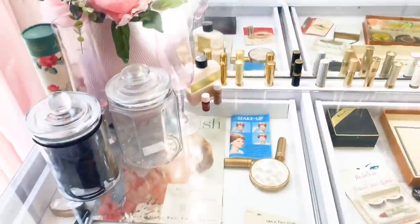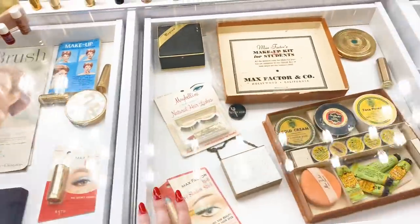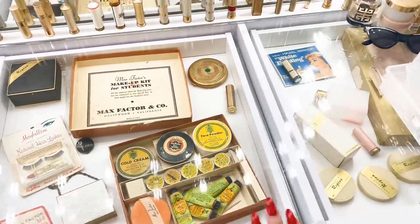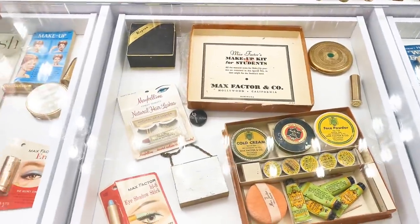And then what also comes with them is these drawers that you build, and they have these glass tops. Basically, I love to just showcase a lot of my makeup and things like that that I've been collecting for many years.